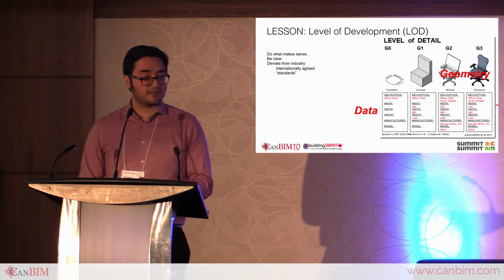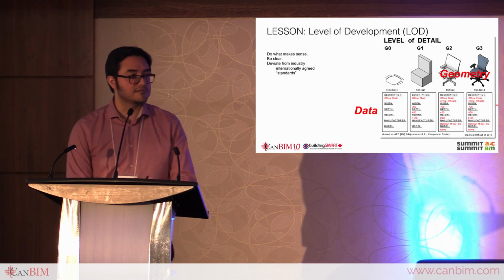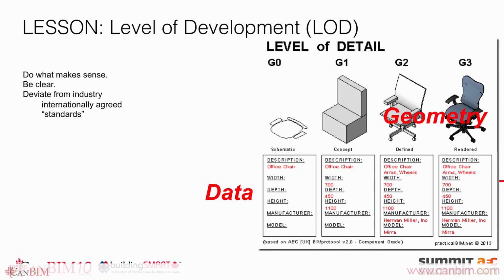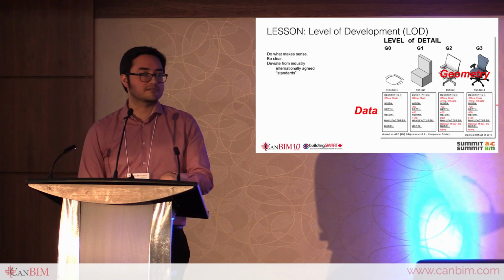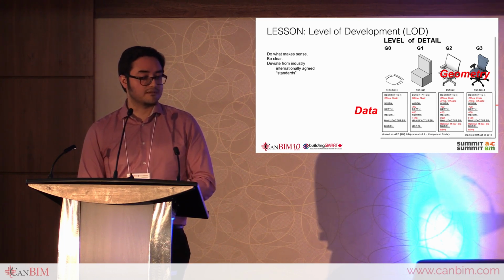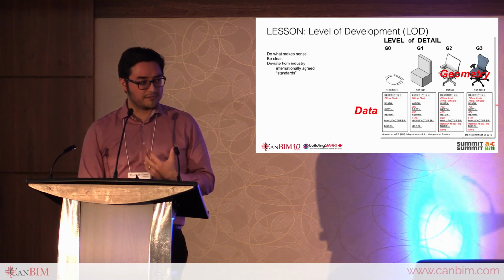Another early lesson that we had was that level of development, LOD, seemed to be all over the industry. People were talking about it, saying like, oh yeah, my model's 300. And the reality is that we saw a lot of confusion because we found these models that they say, okay, it's 300, and then we look at an outlet and there's no 3D geometry. And that is the case for most electrical projects, actually, if you ever look at one model. So it is very confusing, the way that it's been implemented by BIM Forum.